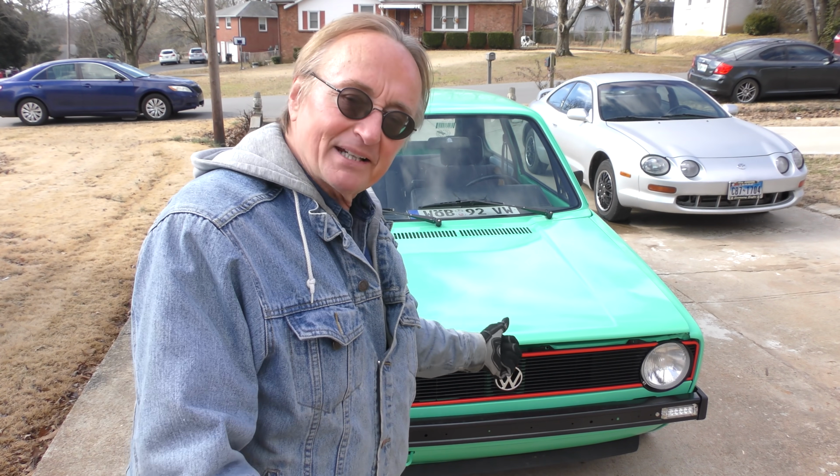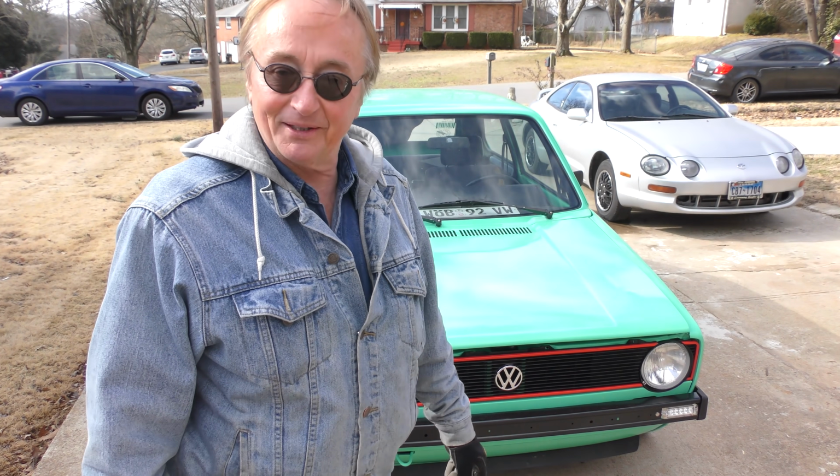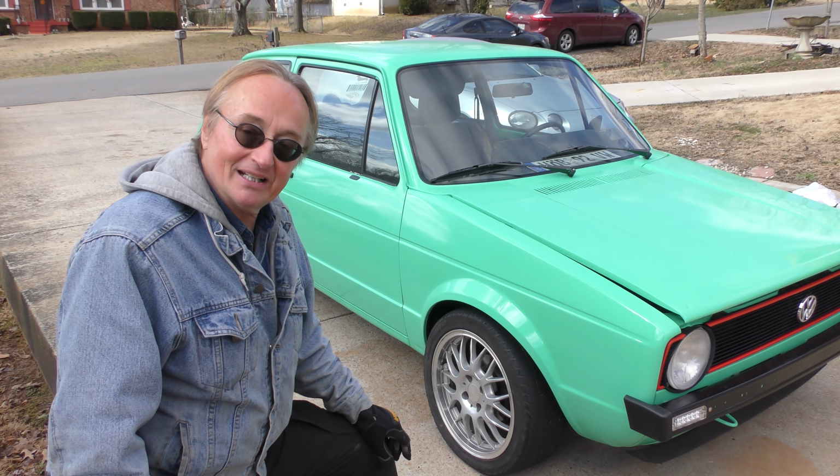Here we go, blast from the past. Did you know they made Volkswagens in Pennsylvania? Mind you, the factory's been shut down for quite some time, but here's one of them. Now, it didn't come winter mint. They did not have this color back in the day, by any stretch of the imagination.